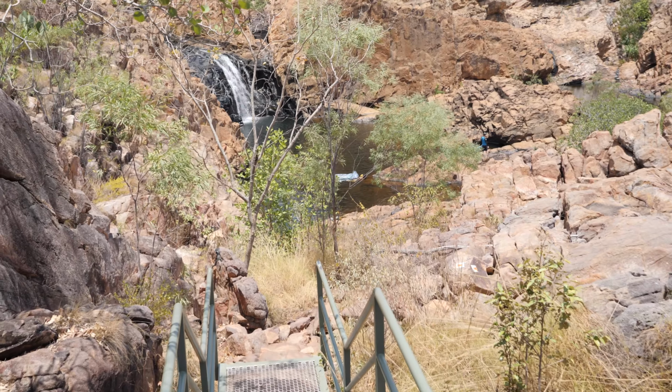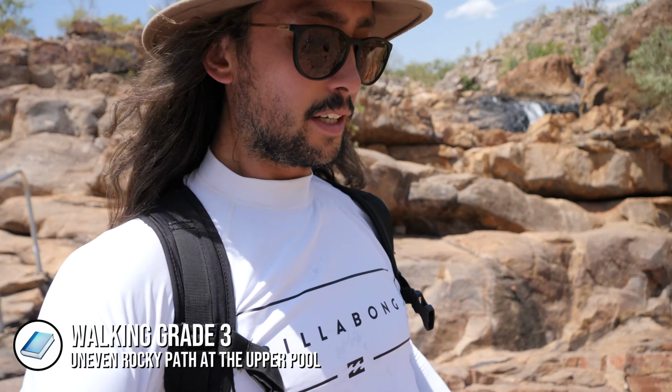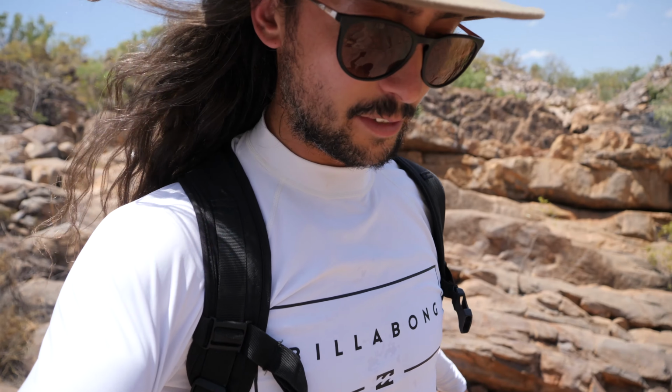Leliyn circuit isn't the easiest of paths to navigate. If you do find yourself getting off balance quite easily, it's probably not recommended. But if you're fit and able, it's definitely doable.